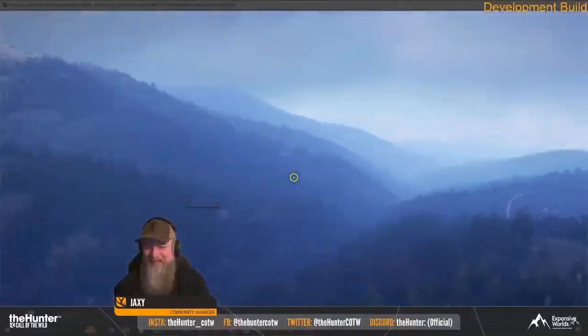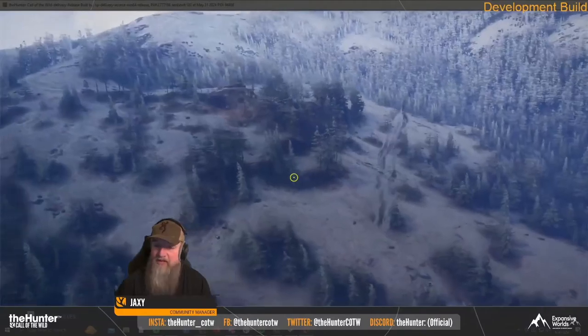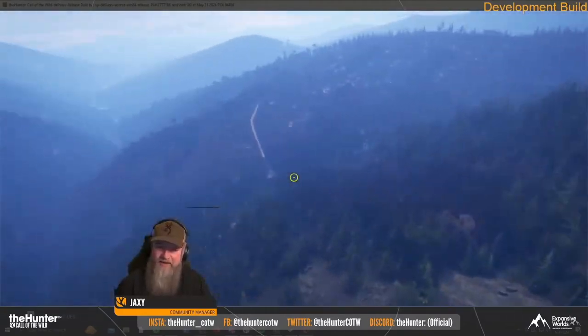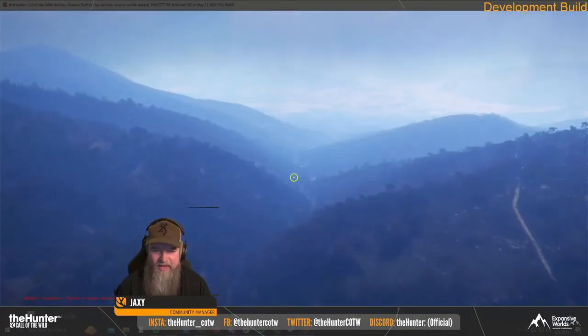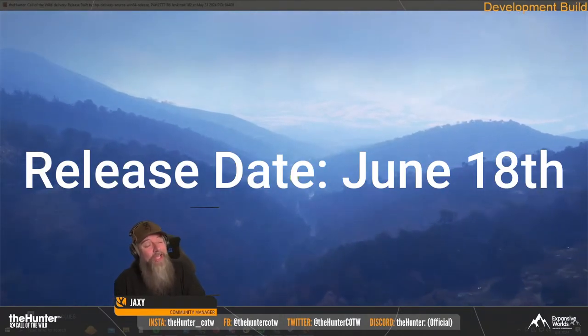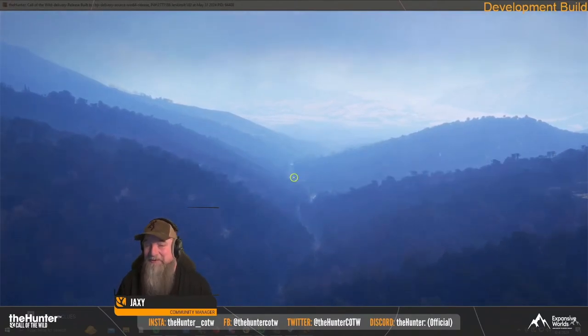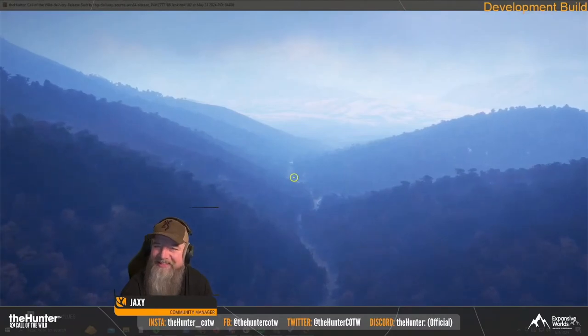So yeah, that was the trailer for Sundarpatan that released today, and it looks really nice. I'm very excited. The animals all look really good, and we'll get into that. But the first thing we're obviously going to talk about is the release date. This map is going to be coming out June 18th this year, so we only got 2 more weeks until we're able to hop on this map and check out everything that this map has to offer.